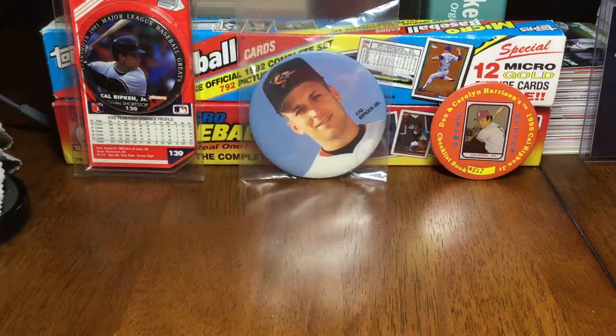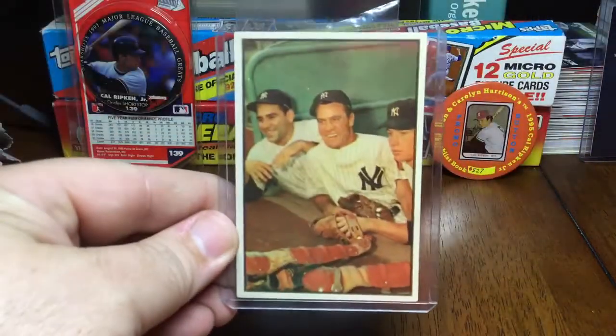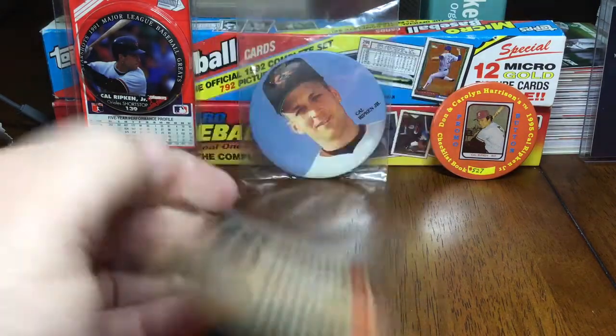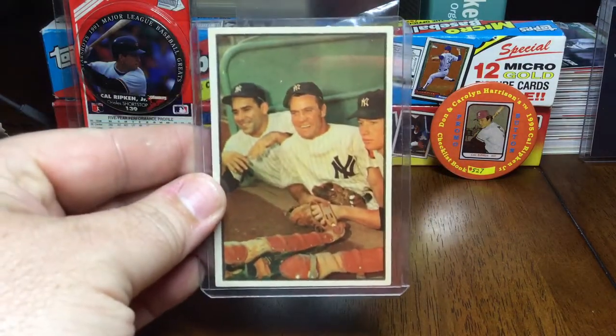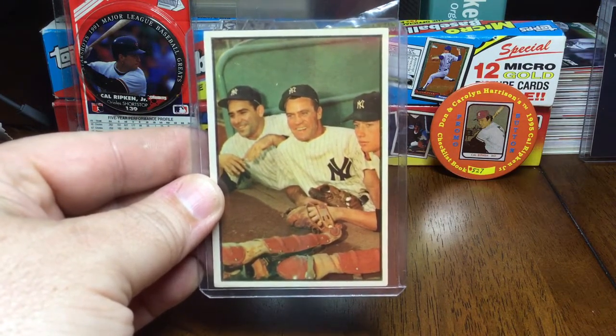And then lastly, definitely not least, for my man Alex Bowman 53. This is Bowman 53, number 44. Good looking card. Hank Bauer, Yogi Berra, Mickey Mantle. The Mick just sneaking into the picture.